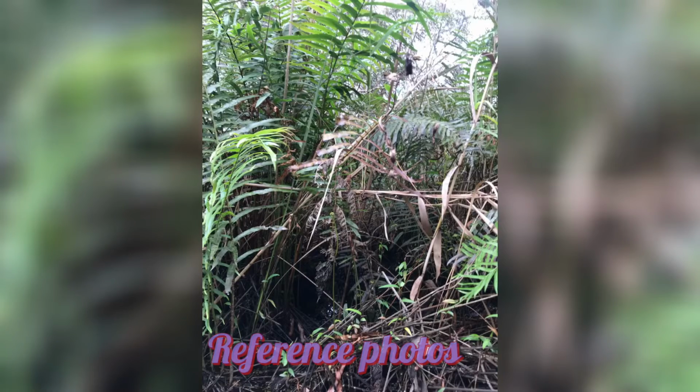So I thought today I'd do some little thumbnail sketches based off some photos I took on Bribie Island recently, and see where we go from there.